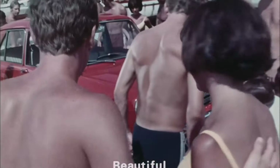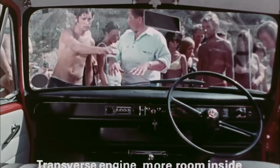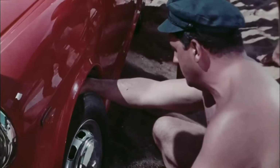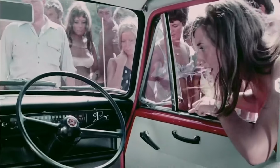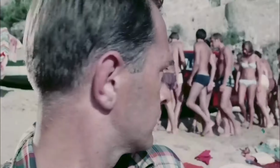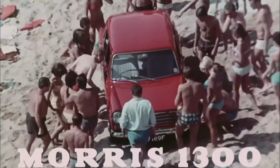Sie mal. Da ist zu geräumig, weil der Motor quer sitzt. Y tiene tracción delantera. C'est la suspension hydraulastique. Our Morris 1300. Naturally, the center of attraction.